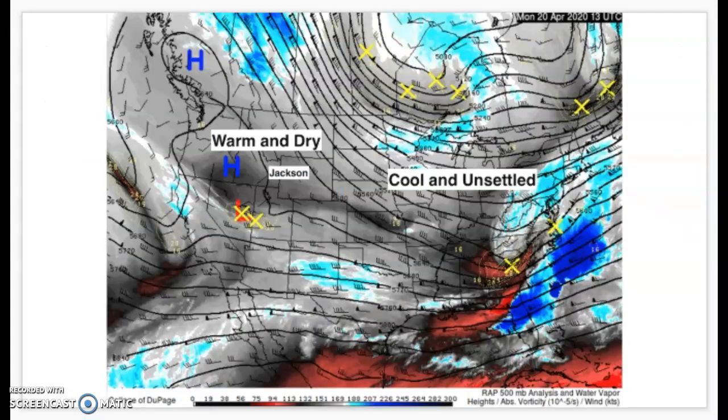Let's take a look at our current upper level weather chart. We can see this ridge of high pressure across the western US and western North America. That's resulting in the warmer and drier conditions. There is a weak area of low pressure moving across Nevada and Utah, but that's not really going to impact our weather at all. Eastern half of the country, trough of low pressure, so cooler and more unsettled weather across the East Coast.